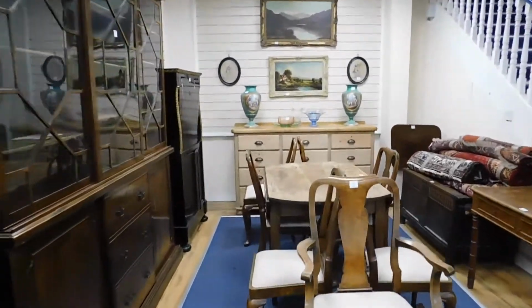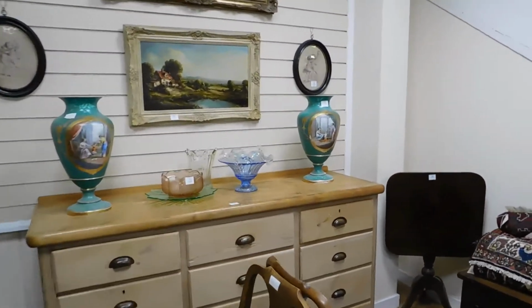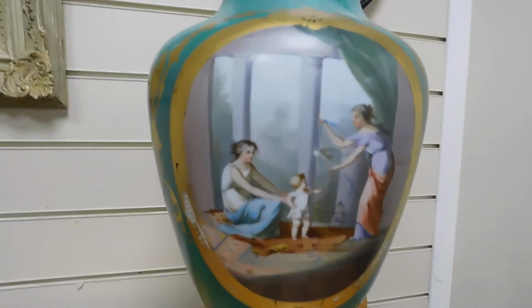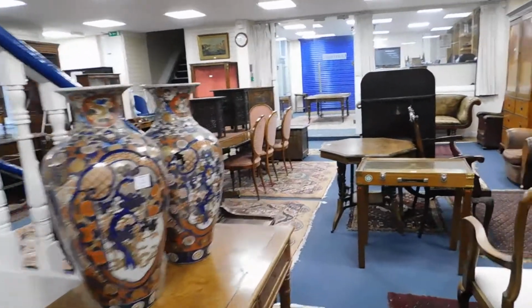And then heading backwards into the recess, large pair of vases there, look like Paris porcelain, lot 173. Decorated with classical mothers and children. They're in at £200 to £300. Big pair of Imari vases there.